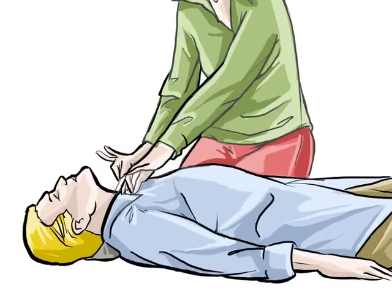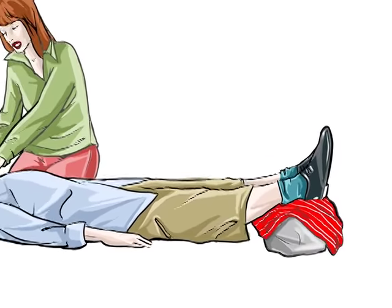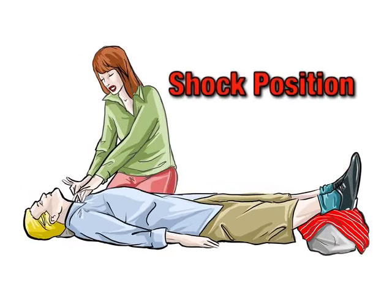If the casualty is alert, place him or her on their back with their feet and legs slightly elevated. This is called the shock position. This position helps to encourage blood flow to the brain.